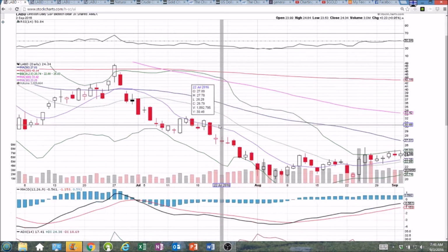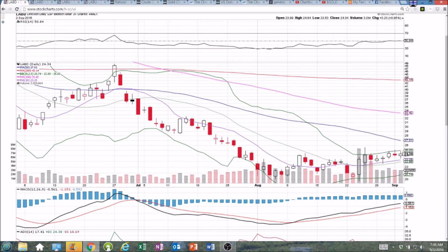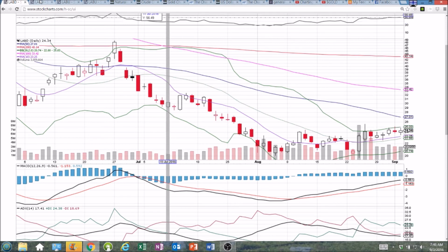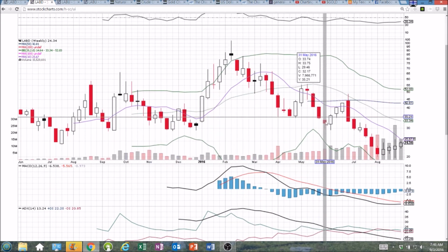In terms of LABD, it has been in a nice little uptrend, holding the 10-day moving average support, rejecting from the upper Bollinger Band resistance, but you can see that is trending to the upside. So looking to see as long as these 10-day and middle Bollinger Band supports hold for LABD, the bulls are in control of the daily time frame. But you look at the weekly and very clearly, the bears are in control of the weekly time frame.